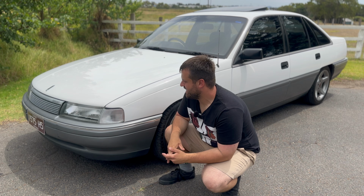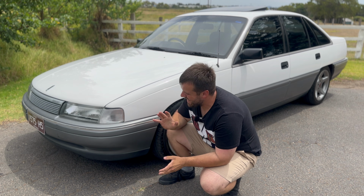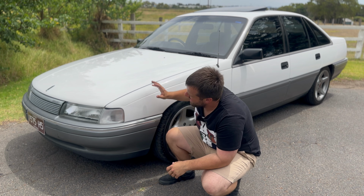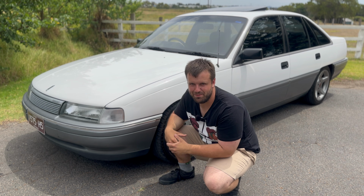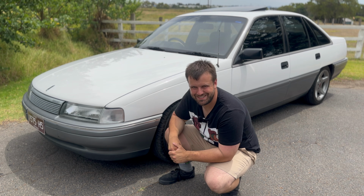I actually have a personal connection with the VN Calais. First of all, my first VN wasn't a Calais, but it was a white VN V6 Executive. And I actually went to the wreckers one day and pulled out the interior of a VN Calais, the same interior that's in this car, and the steering wheel, and put it on that car because, well, I didn't have enough money probably for a Calais, so I did the next best thing.